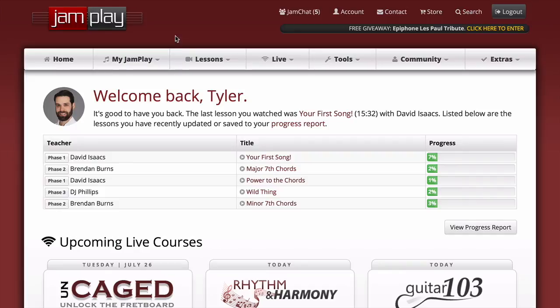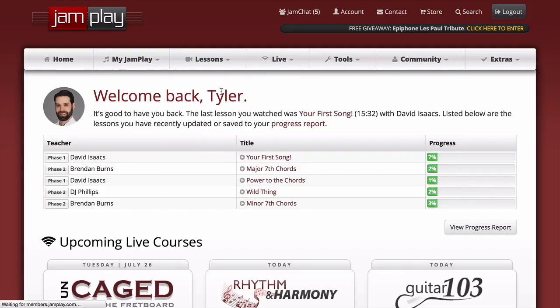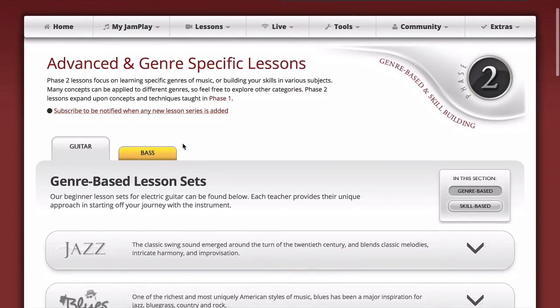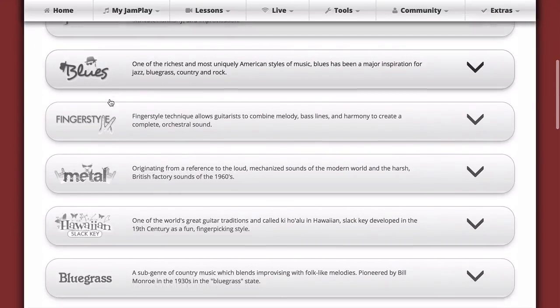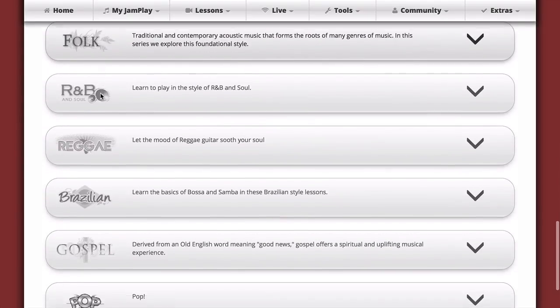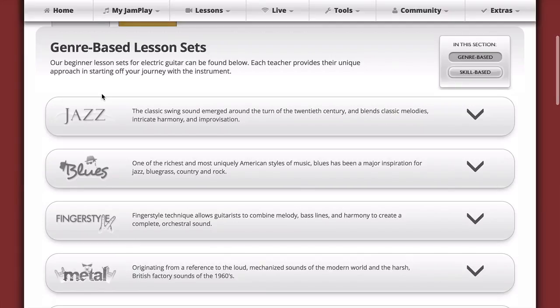So the second phase of lessons with JamPlay is genres and skills. So this is actually what separates JamPlay from Guitar Tricks. They have a larger selection of genre-based lesson sets. So if you're not a pure beginner and you're a bit more of an intermediate player, then you might find JamPlay offers a bit more because they offer more genres here. You've got jazz, blues, fingerstyle, all the way down to classical, country, and so forth. So they do have a larger collection than Guitar Tricks at the moment.